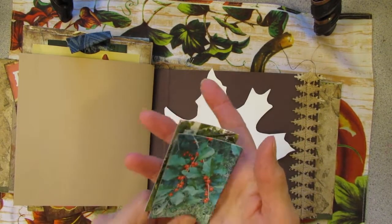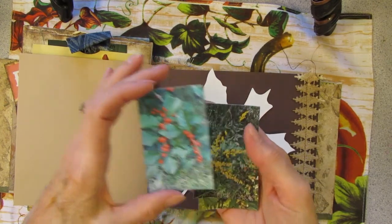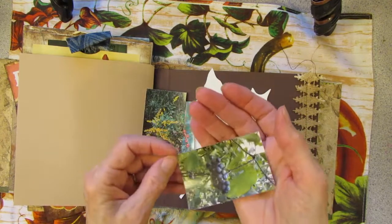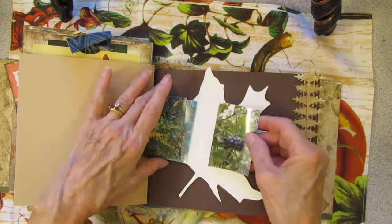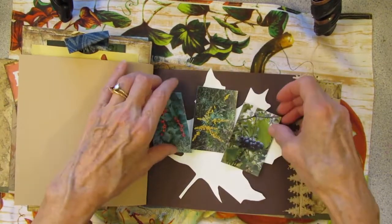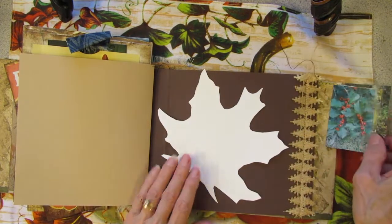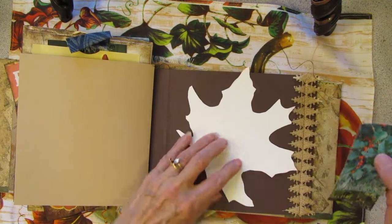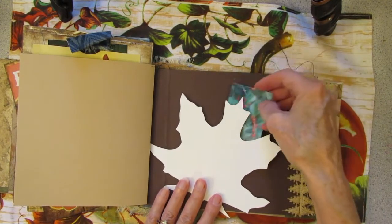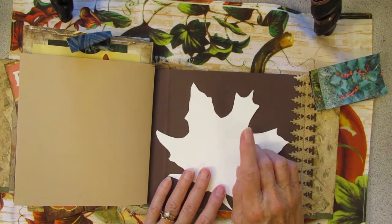And I printed out a picture of the winterberry holly berries are red. And the goldenrod flowers are yellow. And the dogwood berries are blue. So we have our primary colors here, red, yellow, blue. And I'll probably back these on some little cards and make notes on them. And then I was thinking of somehow putting this on here like a pocket and just sticking these in. But I might back this on something.